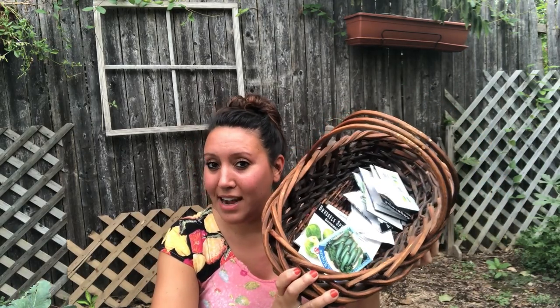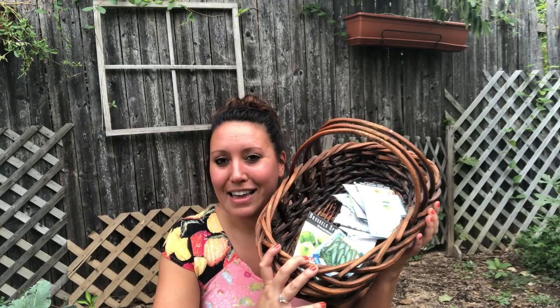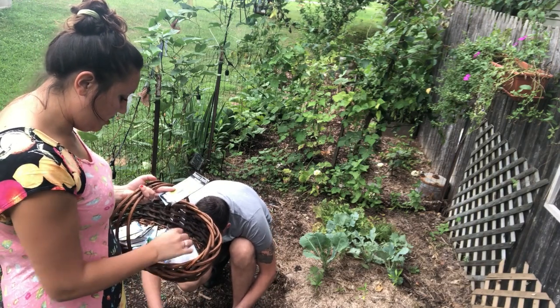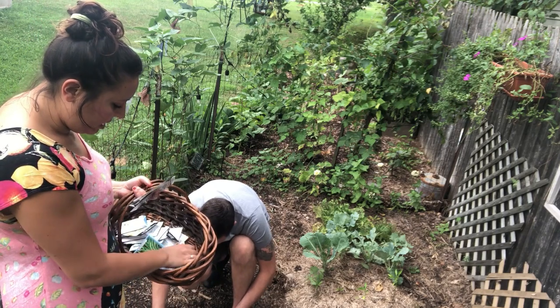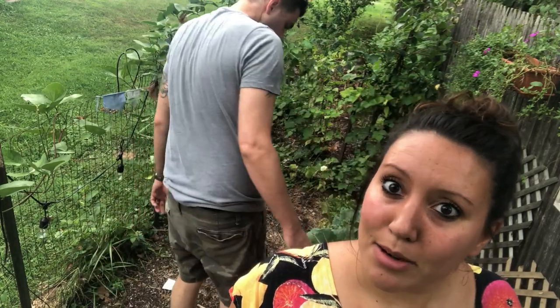So we've got quite a few different things here. I pulled them recently. Tyler, I have not actually gone through them yet, so he doesn't even know what's in this basket. But we're going to try and come up with a game plan of what to plant in this space and try and get a second round of harvest out of it. We've got squash, Brussels sprouts, these little carrots that we got for free from Baker Creek, radishes. Now we've picked what we want to grow. We're going to lay them out in the area that we want them and then start planting.